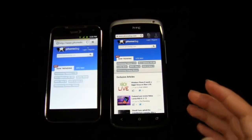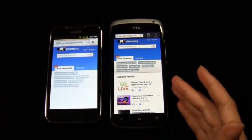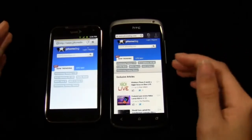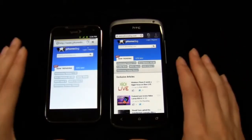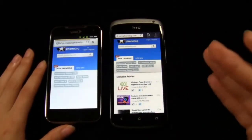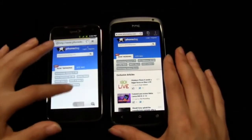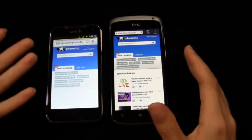That being said, I have noticed very little lag on the LG Viper. I mean, the HTC One S is better, I will say that, aside from the fact that it already loaded the page and the Viper is still screwing around. Aside from that, performance has been actually very equal, but I will say it is just that much faster on the One S because it does have that Snapdragon S4 processor that can compete with some of the quad-core processors out there. And hopefully if this loads sometime this century, you'll be able to see that this is still a great processor.